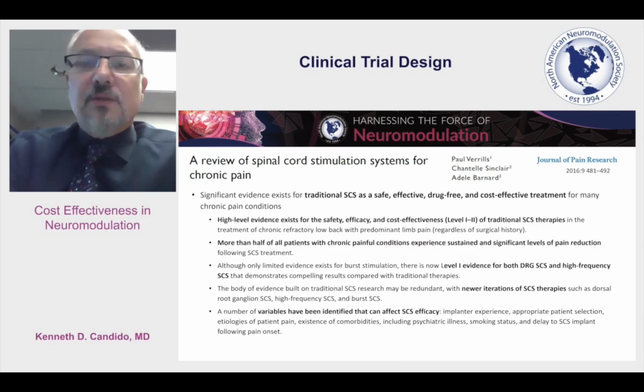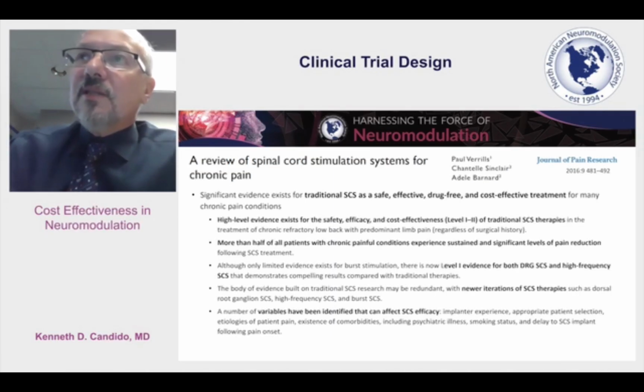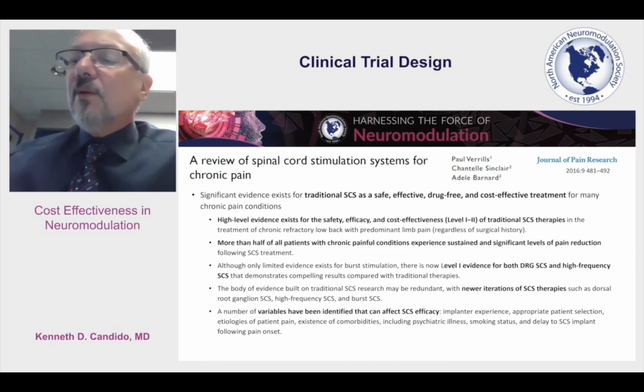The body of evidence continues to accrue, and the newer iterations of SCS therapies such as DRG, high frequency, and burst continue to evolve. A number of variables have been identified determining the success for the use and implementation of spinal cord stimulation, including the experience of the implanter, using appropriate patient selection, taking into consideration other comorbidities, including patient smoking and body habitus, psychiatric illness, and the delay in implantation of the devices following the onset of pain.